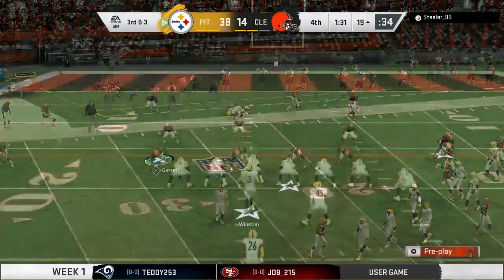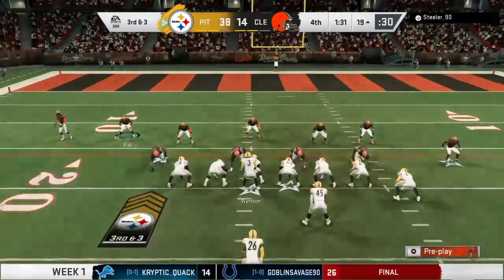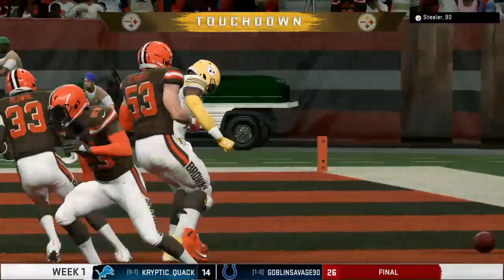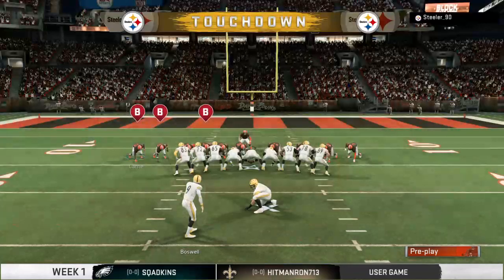A lot to praise on this drive, obviously. I know you're seeing what I'm seeing. Those guys up front, they're getting it done. Doesn't matter what play is called, they are handling their business at the line of scrimmage. And he will get into the end zone. It's another touchdown. This thing is ugly.